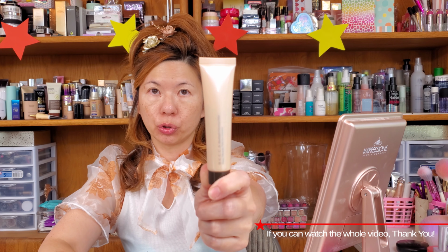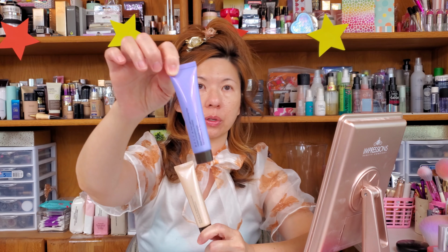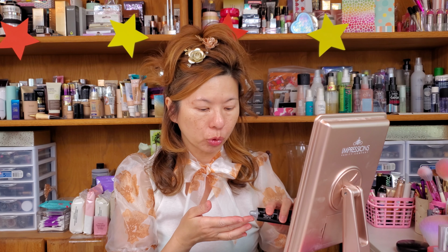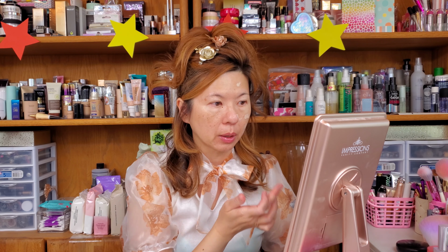Today I am using the Becca. This is a very renowned, famous, best-selling Becca Backstage Priming Filter. There is a beige version and there is a lavender version. I prefer the lavender much better because it really brightens up all my pigmentation, dark spots and all those. As usual, I'll just do both applications and see if there is even a difference. Okay, so I'm just going to use my finger to do one side. Alright, so this one also is very grayish when it comes out.